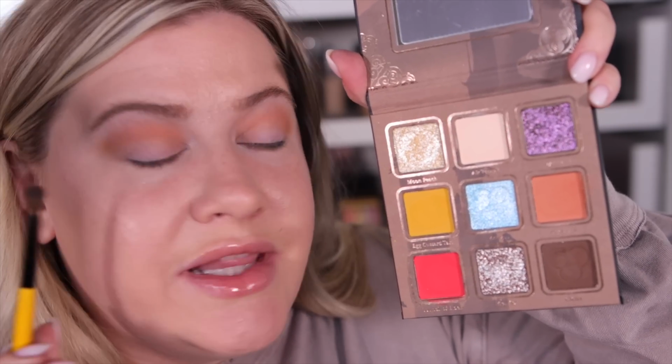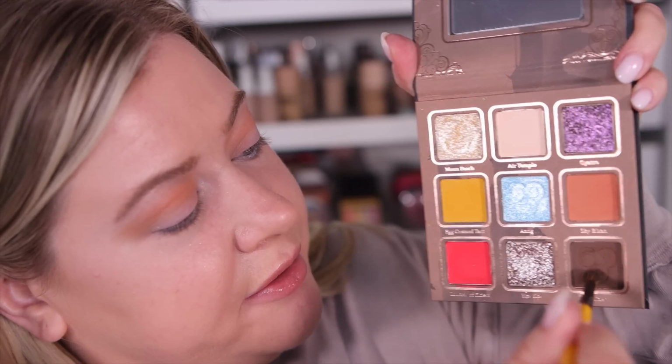And then on the lower lash line, I'm actually going to take the darker brown. This is called Glider. And I'm going to kind of just blend this along there. I'm not going to put it in my outer corner though, because I do want to keep that open to use the eyeliner. But yeah, I'm just kind of going to smoke this along the bottom here.